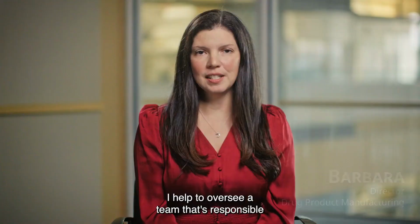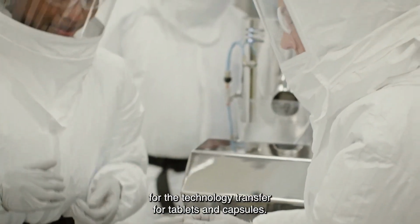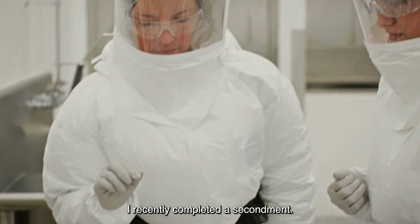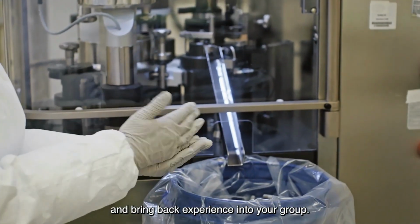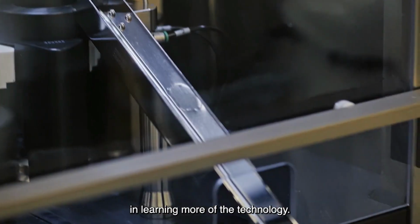I help to oversee a team that's responsible for the technology transfer for tablets and capsules. Pfizer values and supports the development of its colleagues. I recently completed a secondment. This is a rotation into another role to learn a new skill set and bring back experience into your group. Our full team benefited from this secondment in learning more of the technology.